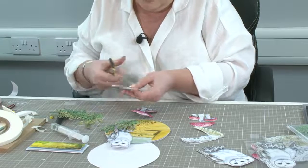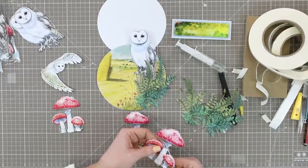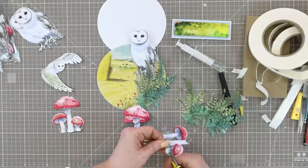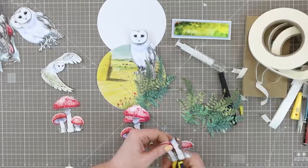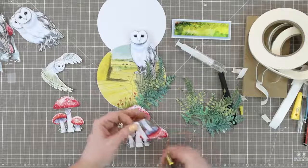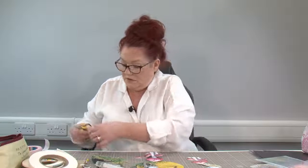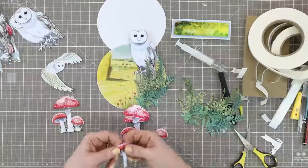So I'm definitely going to snip off here. Like I say, I can feel along with my scissors. So that is going to be one mushroom top. And again, just feeling along with my scissors, snipping away. It's so easy to do because the designers have done everything for us. They've put all that definition in there already. So now just snip away my foliage, and then that is my next one.